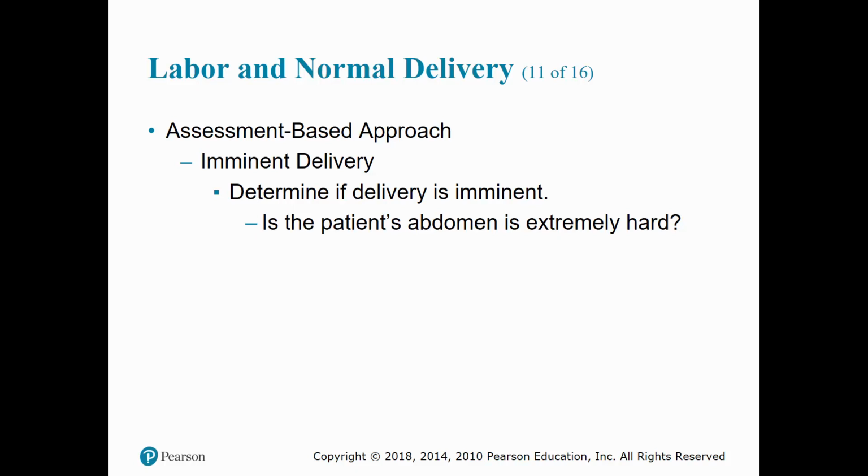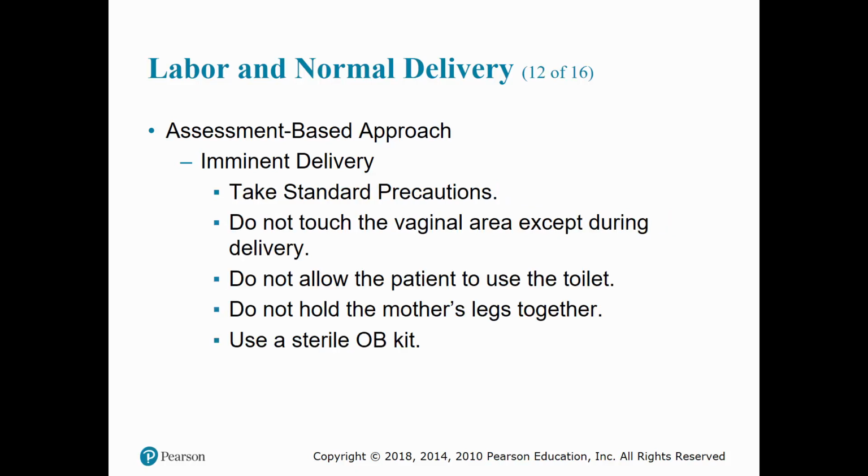The patient's abdomen is extremely hard. If it is imminent, you want to take standard precautions. If you are to assist the mother in delivery, stay calm. That's the last thing they need, for you to start freaking out. Explain to them that you are trained to help. Ensure their comfort, their modesty, and peace of mind as much as possible, and try to limit distractions and onlookers.